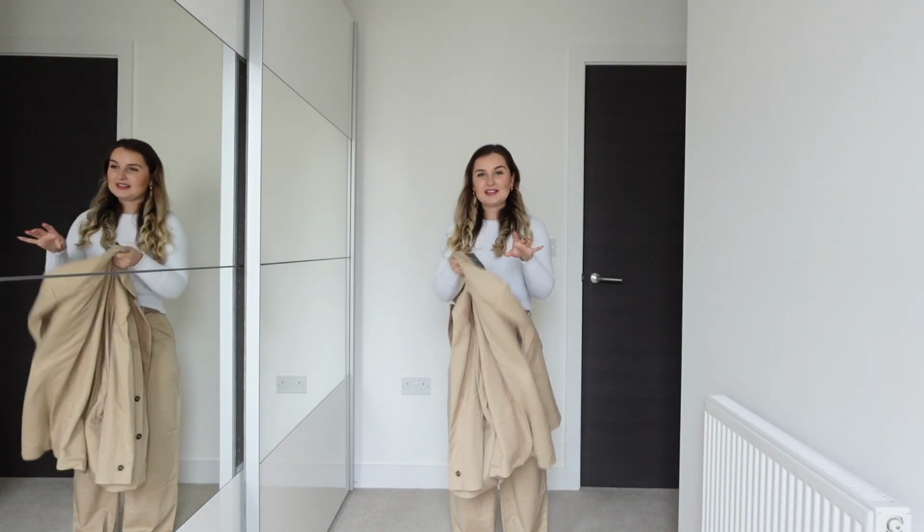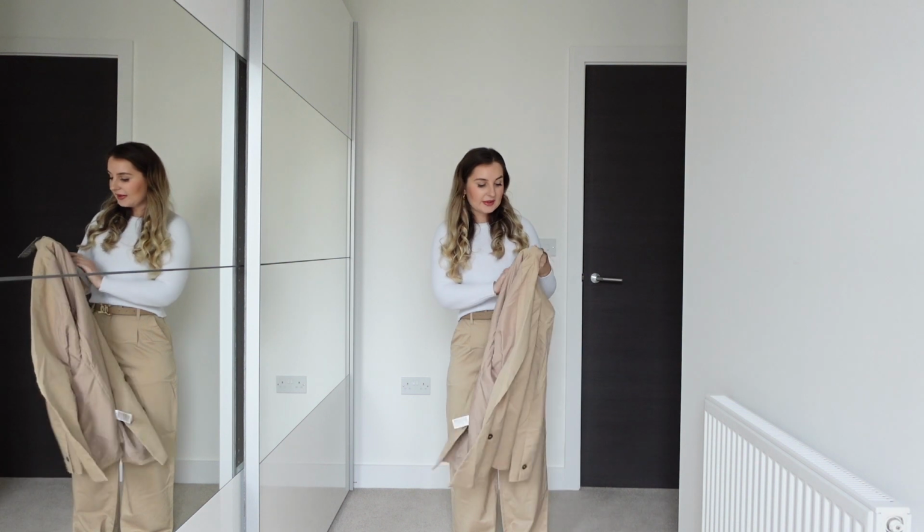So next we have this blazer. So this blazer I picked up in a size extra small.